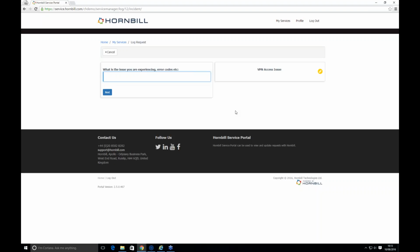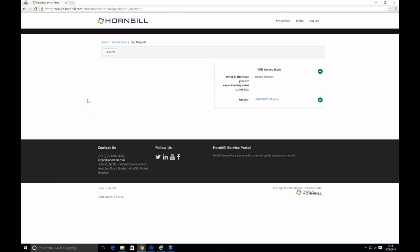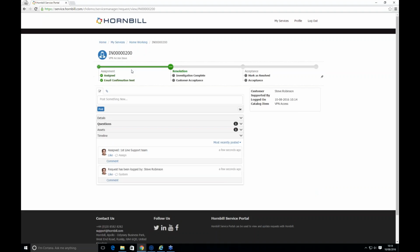So what is the issue you're experiencing? Error codes, I'll keep it simple, cannot connect. Hopefully your customers give you a bit more information. Click next. These are the assets that are currently linked directly to Steve, but if Steve wanted to search for a shared printer, for example, or any asset in the CMDB, it might be on a different site today, he can. But in this case, VPN issue, we'll say it's something to do with our laptop, and click finish. You have a brief validation on the right hand side with the breadcrumb trail, and then it'll come back with a reference number and heads up display.